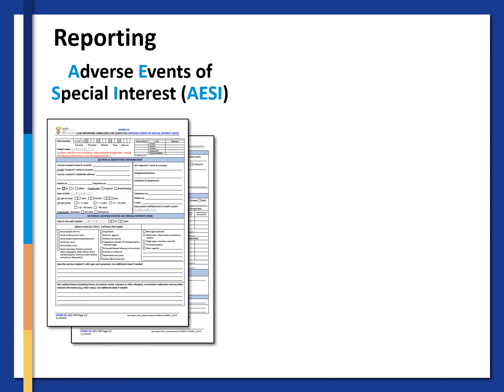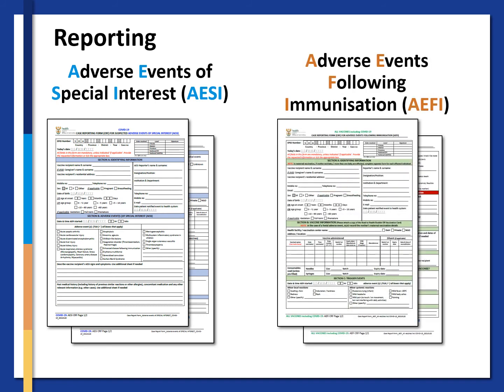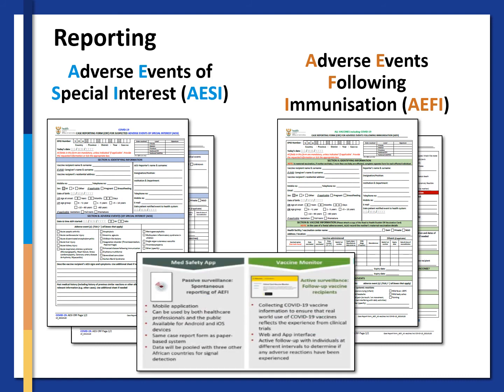How do you report these events? There are 2 forms that you may need to know about. The adverse events of special interest, known as the AESI for short, and the adverse events following immunization, known as an AEFI form. It's also worth knowing that there's also a mobile app called the Med Safety app that uses the same format as these paper-based forms to report these events electronically.